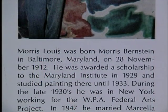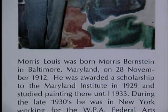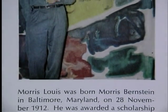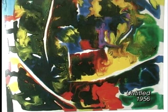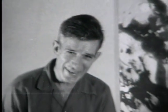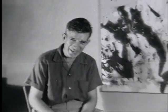Louis had his first one-man show in 1957 at the Martha Jackson Gallery, but the paintings he selected received little acceptance. The show he painted for the Jackson Gallery was so typically abstract expressionist and showed so much the artist at sea. And Morris took another look, and he was sure he'd made a mistake.